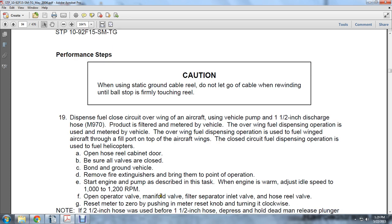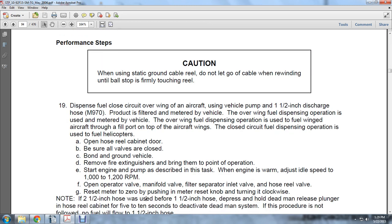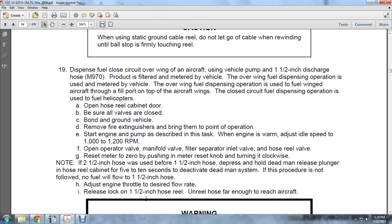Open the operator manifold filter separator inlet valve and the hose reel valve. Reset the meter to zero by pushing in the reset knob and turning it clockwise. If the 2.5-inch hose was used, then use the 1.5-inch hose.